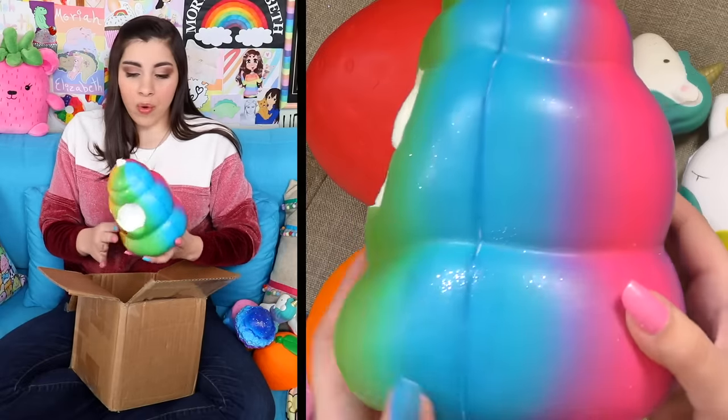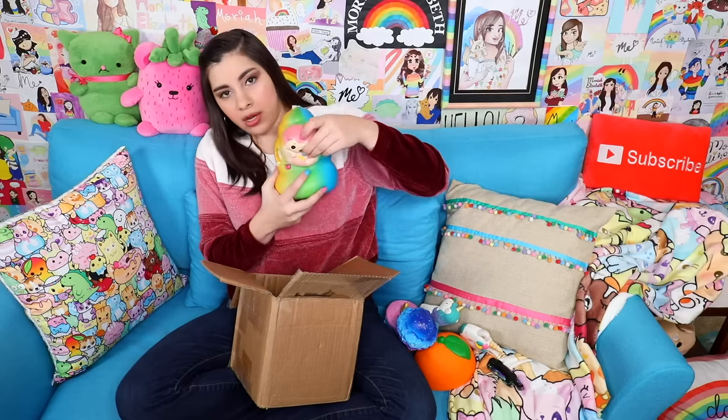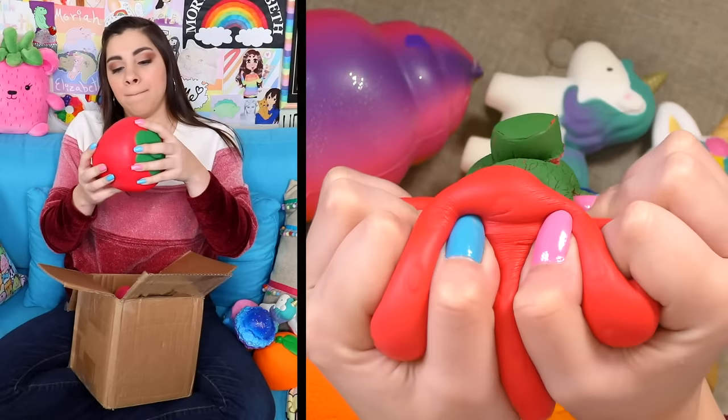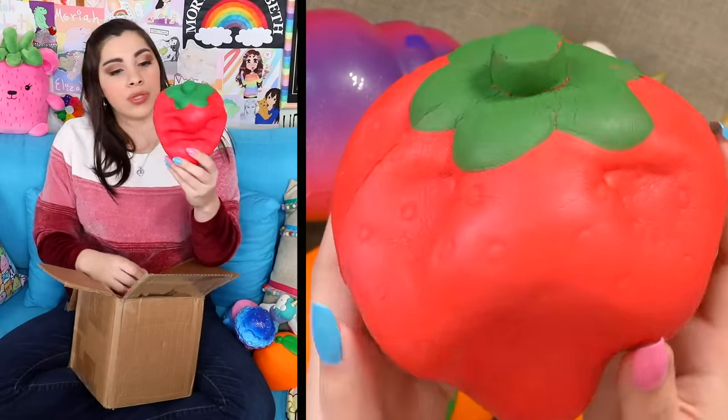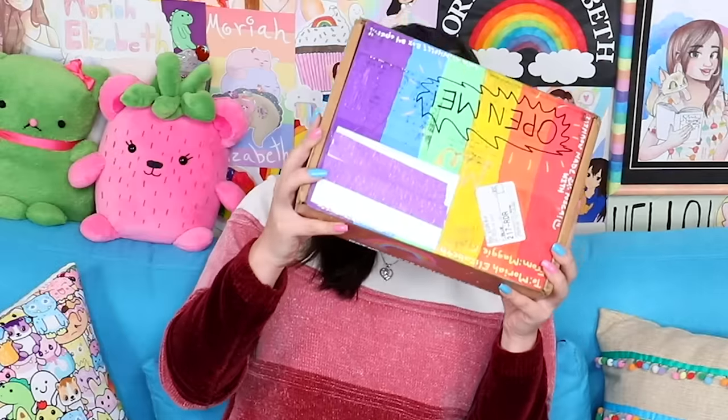First of all, I don't know what it is. Is it poop? Got glitter on it. It's really heavy. I'm sad about this part. Kind of looks like a beehive. Turn a squishy into a bee and just stick it in there. I don't know. Okay. And the last one is a big old strawberry. This one's really nice. So many massive squishies in this box. Thank you, Superfan number one.